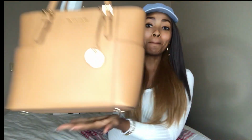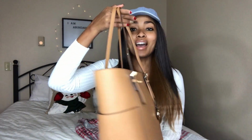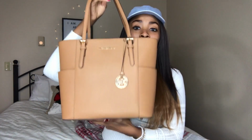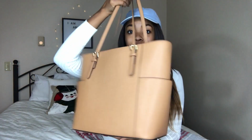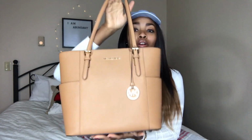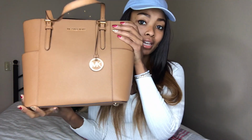Today I will be doing a what's in my bag video. So I absolutely love this bag. I received this bag for Christmas and it is super duper cute. This bag is a Michael Kors bag. It is in a beautiful taupe tan color. I needed a bag this color, so I love this color.